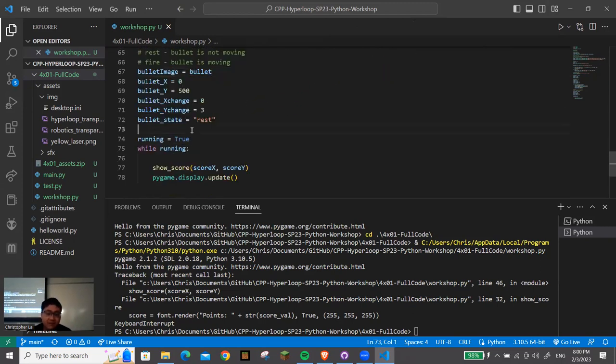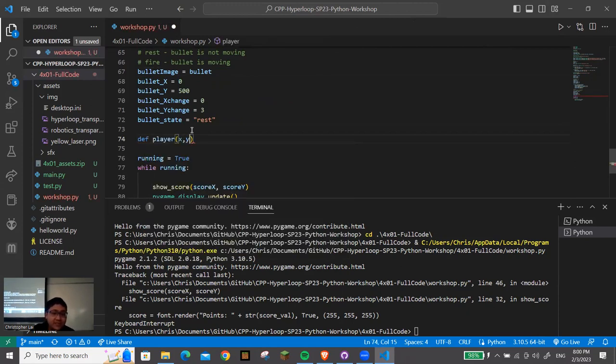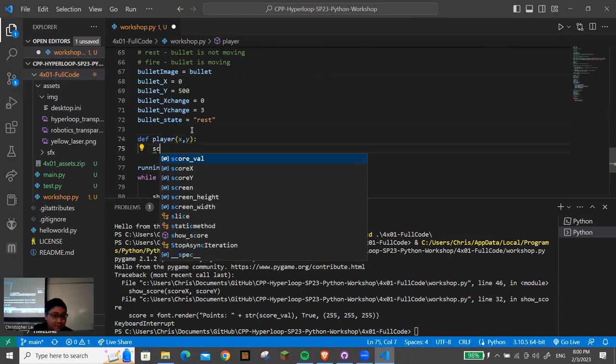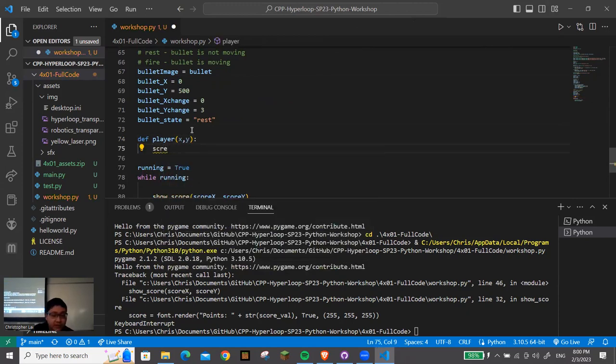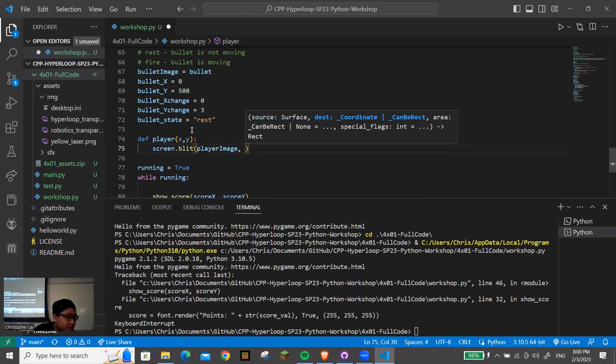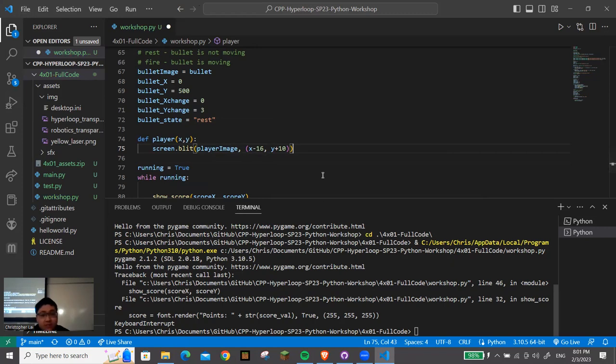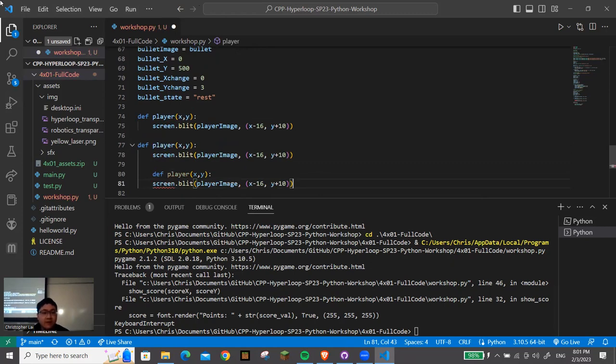So again, using the blit function, or the block transfer function, we can create functions that place the sprites on the screen using PyGame. So in this game, we're going to do screen.blit, and this first one's going to be player image. And then we're going to place it at x minus 16 by default and y plus 10 by default. Like that. And I'm going to copy these two more times. It's going to be one for the invader and one for the bullet, right? So this one's going to be the invader.